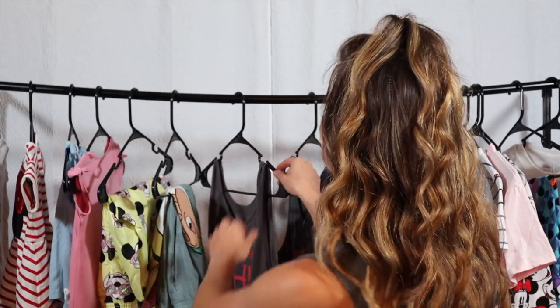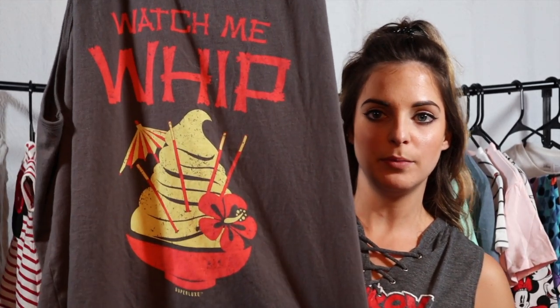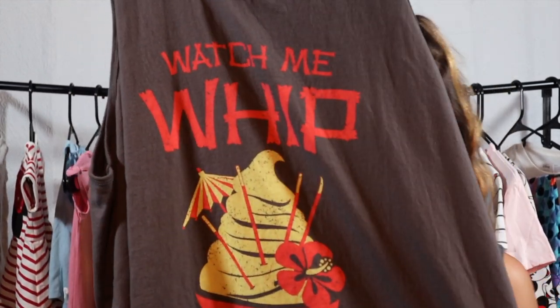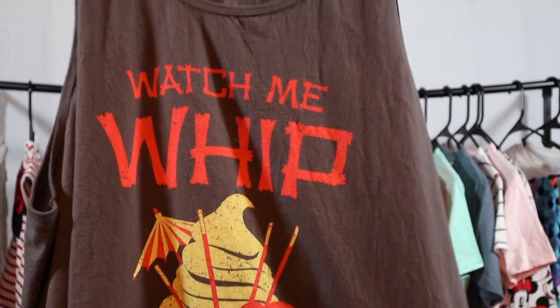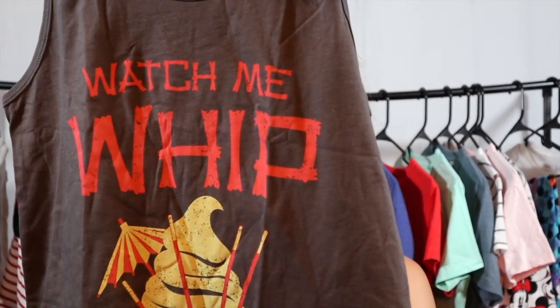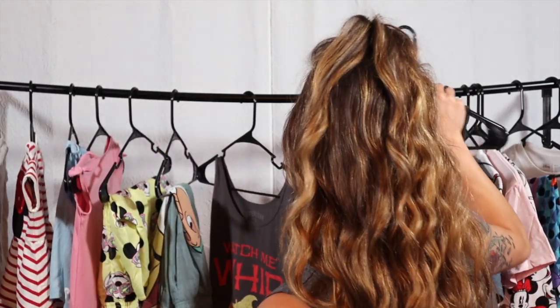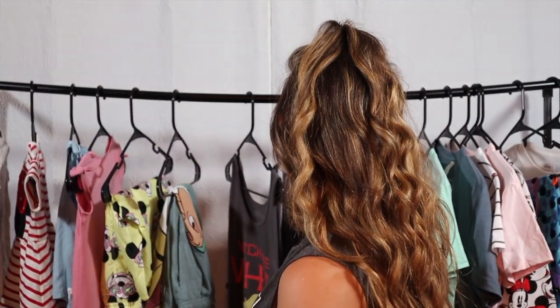So first things first, we got these pretty awesome Watch Me Whip shirts with the Dole Whip on them. There's one in Derek's size as well as my size. And they're actually really nice. We bought these off of Amazon, and I know it's kind of hard when you're buying stuff online. We kind of have the issue where we don't know what it's going to be like. Is it going to be worth it?